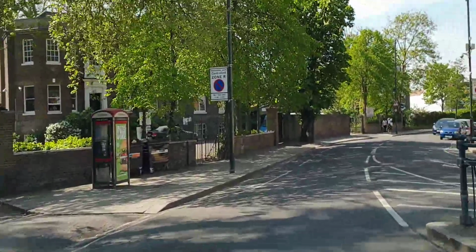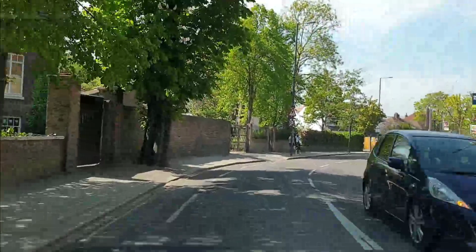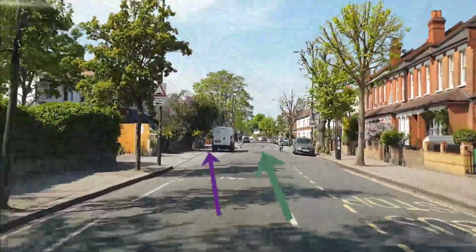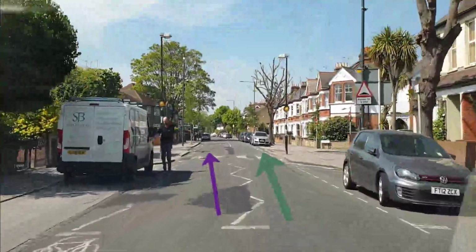So as we come off, we check our mirrors again. It doesn't look like there's much to do now. So as we're driving, quite clear for now. We got a zebra crossing to deal with. Watch out for that pedestrian. Apart from that, okay, he's just going into the van.